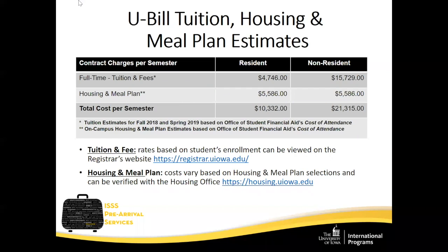The figures you see here are estimated tuition and housing costs for the 2018-2019 academic year. The amounts listed here are only estimates, but should give you an idea of your approximate rates. Tuition will vary depending on how many courses you are enrolled in and your plan of study. If you would like to view specific tuition rates based on your enrollment, you can do so by following the link to the Office of the Registrar's website.